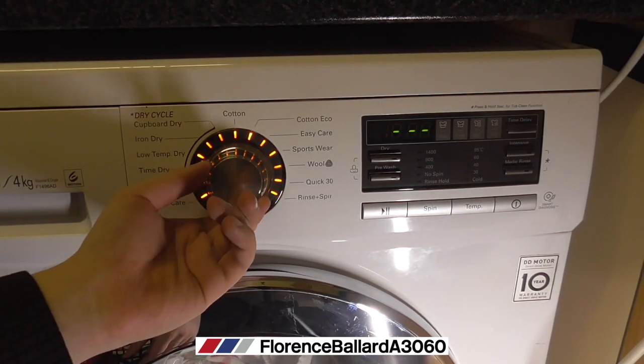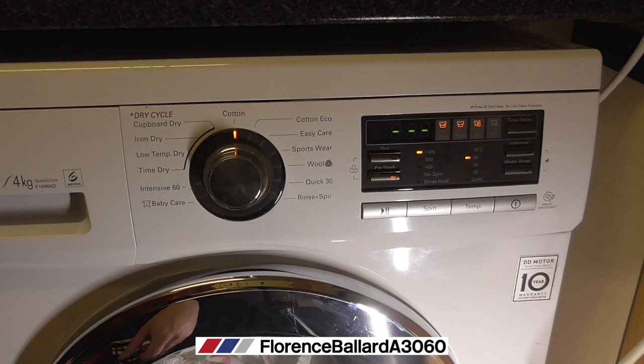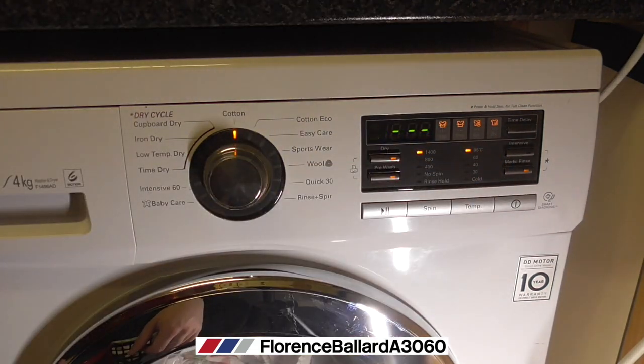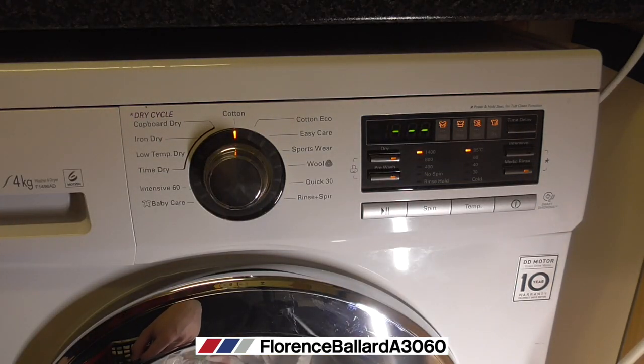So we turn the dial to cottons. I'm going to do a pre-wash, I'm going to dry, and we also want a medic rinse. That's everything, 1400 RPM, temperature at 95 degrees Celsius. We've pretty much got all, we could do intensive, but that's probably going to be really long if we do that. So without further ado, I think we're ready to go.